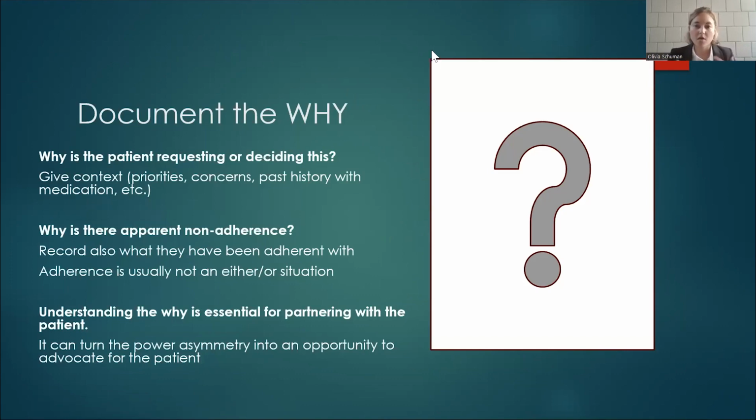when you're documenting, think about why. Why is the patient deciding this? Why is the patient not adhering to this? Why is this what the patient wants? Give context. Maybe it has something to do with their past medical use of this medication, or they have certain kinds of priorities. They want to save money for something. They're worried about something. Give this kind of context. This helps the next person reading it get a fuller picture. And it also treats them as reasonable individuals with agency who are potentially facing difficult circumstances that are impacting them.